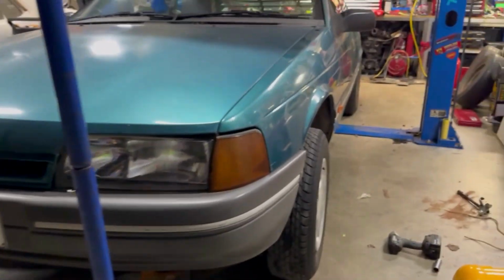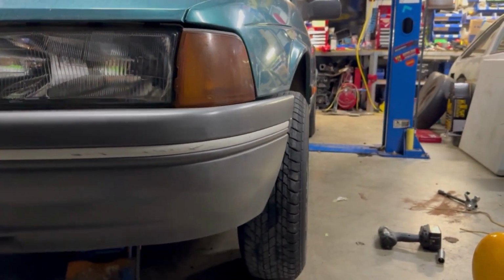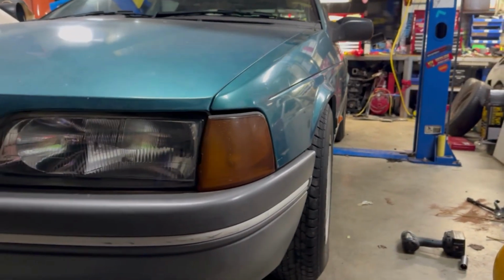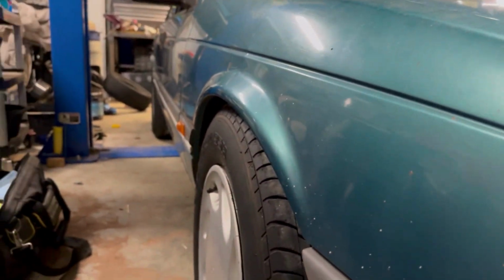I'm just about to let it down off the jack. Let's see what it looks like. Oh yeah, 35mm were just right. Just the right amount. Way better, way better.